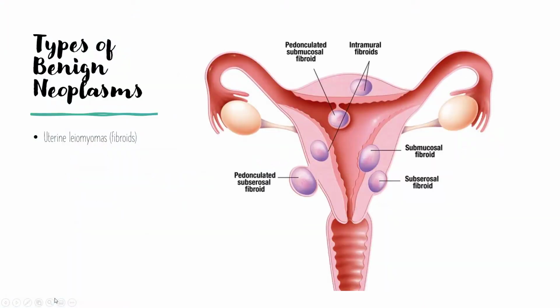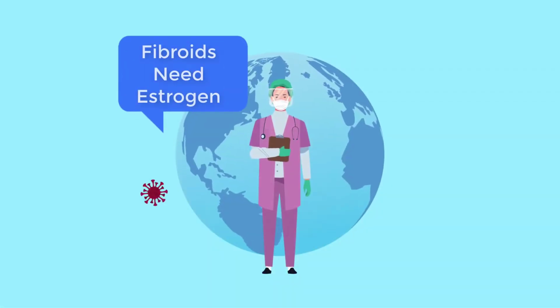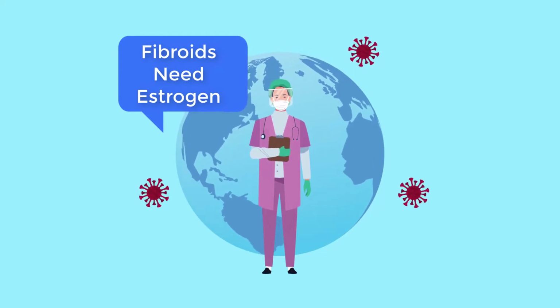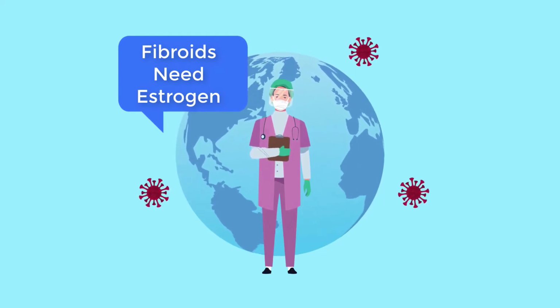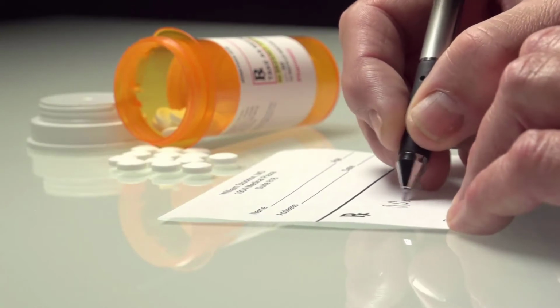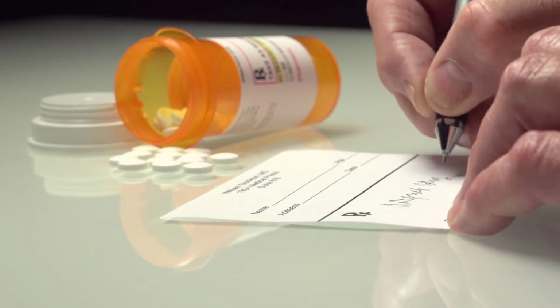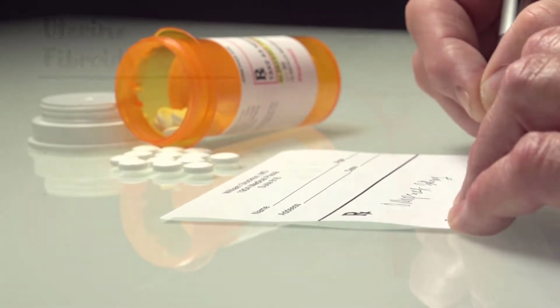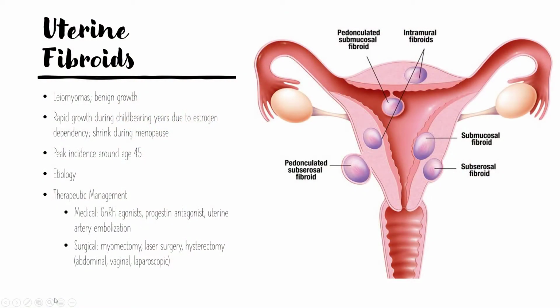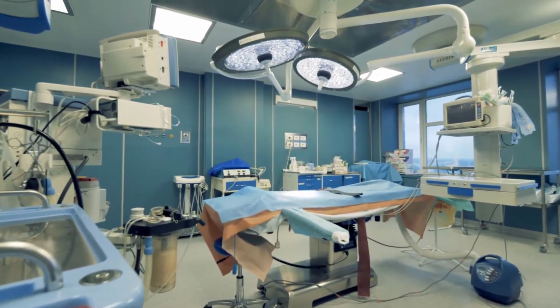Uterine leiomyomas, or fibroids. Fibroids are benign growths. Fibroids, when present, tend to grow rapidly during the childbearing years due to estrogen dependency, and they shrink upon menopause. The risk of fibroids is usually highest at around the age of 45. Fibroids can be treated by using gonadotropin-releasing hormone, or GnRH, agonists, progestin agonists, and uterine artery embolization. There are also surgical methods of removal, including myomectomy, laser surgery, and hysterectomies.